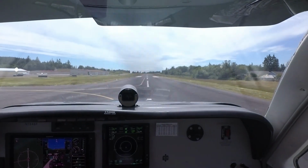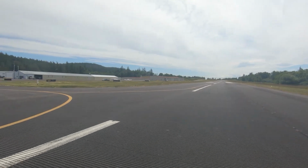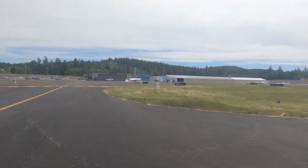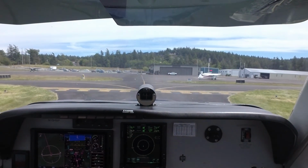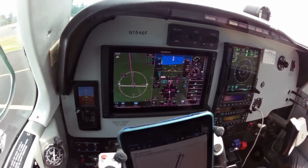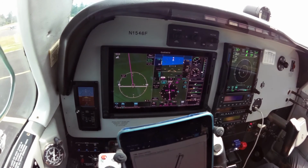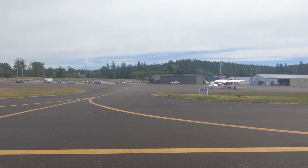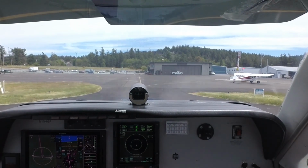Pretty decent wind out of the south. Yep. Anacortes traffic, Bonanza 46 Foxtrot clearing, 18 Alpha 3. Flaps coming up. Cowl flaps open. Lopez traffic, Skyhawk 437 is over the top, will be entering a right downwind 16.